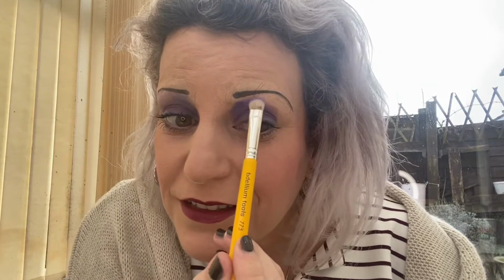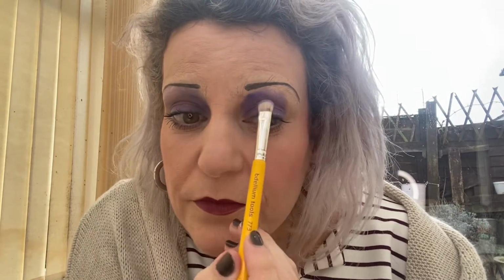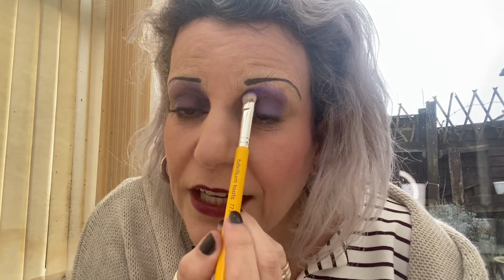I'm covering over my brow block, which is actually not the most outstanding brow block I've ever done. But there we are, I'll just get on with it because I've got my work to do, which is these videos. So the shadow is going a little bit patchy over the brow block. But yeah, I've kind of rushed this one a little bit, not gonna lie. So yeah, the eyeshadow goes quite high and then a little bit underneath, but no real eyeliner.